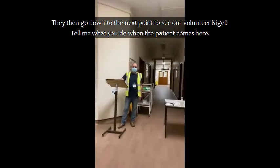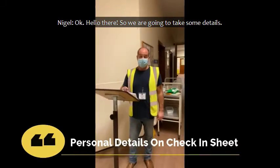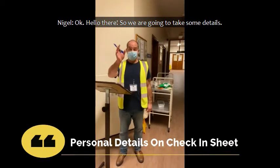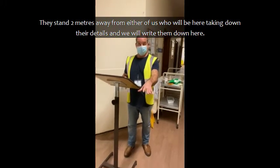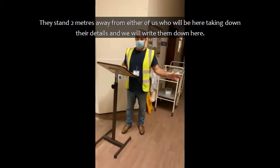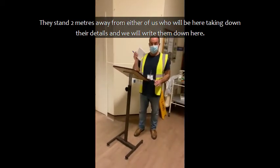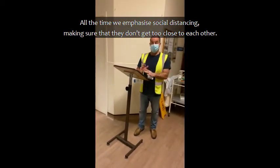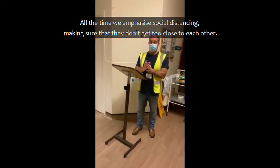Tell me what you do when the volunteer comes here. Okay, hello there. So we are going to take some details. They're going to come through the main entrance there, come up this corridor, and they will stand 2 meters away from either of us, who will be then taking their details. And we will ask their details and write them down here. All the time we're going to emphasise social spacing, make sure they don't get too close to each other.